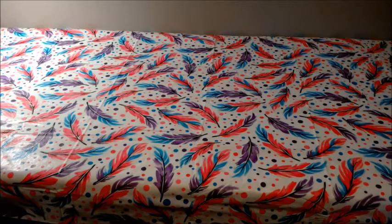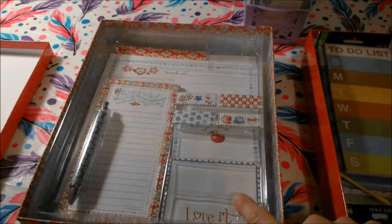So the first thing that I'm showing you are two boxes that I have. These are nice small flat boxes. I picked these up at Sam's Club. It was a set of memo pads, stationery, Post-it notes, all of that. And I condensed them down to one box so that I would have two boxes.